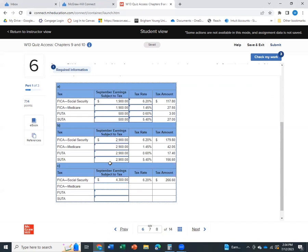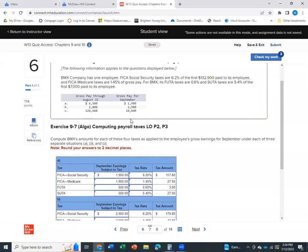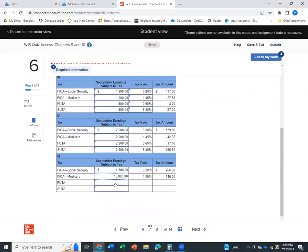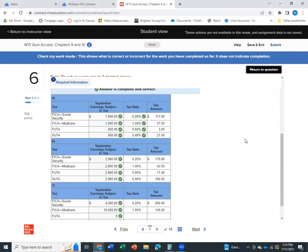But Medicare doesn't have that cap. Medicare is just 1.45% of your gross pay, so the whole $10,000 that they're making in September will get that for us. Federal unemployment, they're way over the $7,000 threshold, so federal unemployment will be 0 and state unemployment will be 0. I'll check my work just to make sure I didn't make a mistake. It looks like I'm all good.